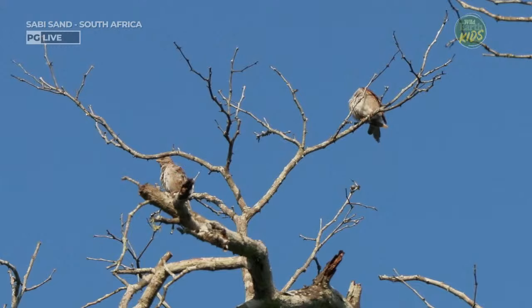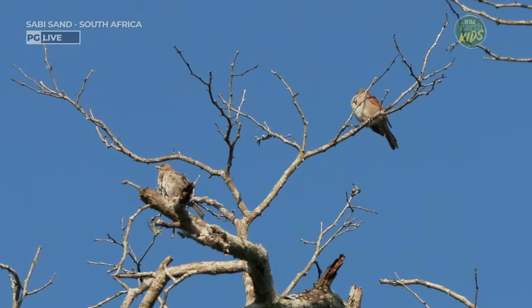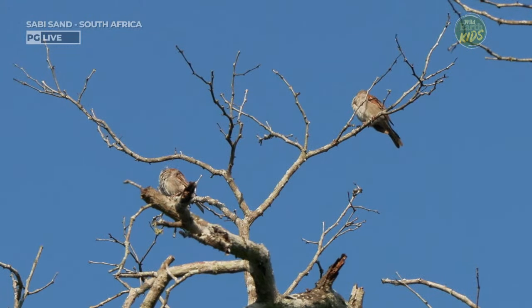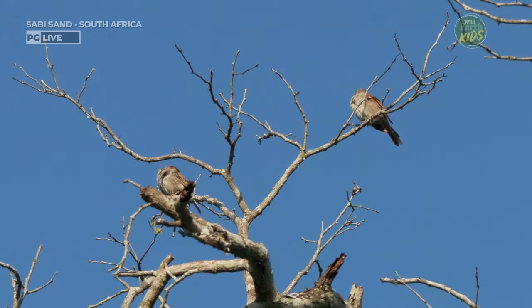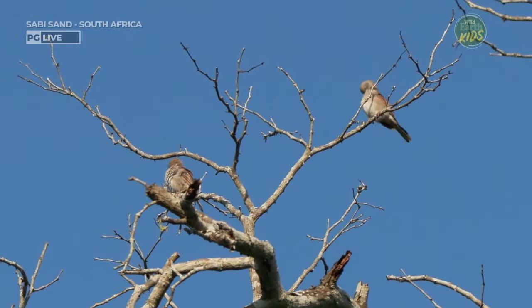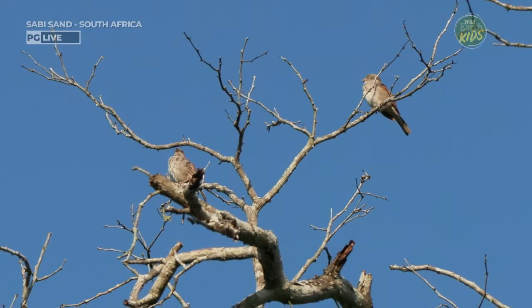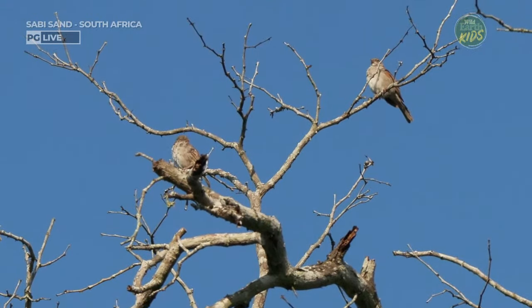And although they probably wouldn't see a leopard take a sparrow, there's nothing to stop a leopard from catching a sparrow. It's probably not on the diet of a lion, but definitely pretty much all of the cats have the potential, apart from maybe the cheetah and the lion, of catching these birds.